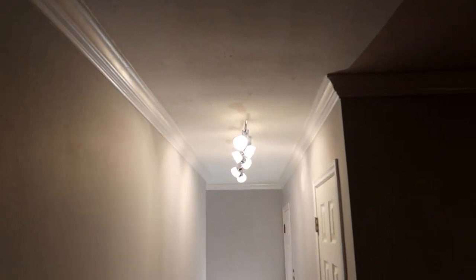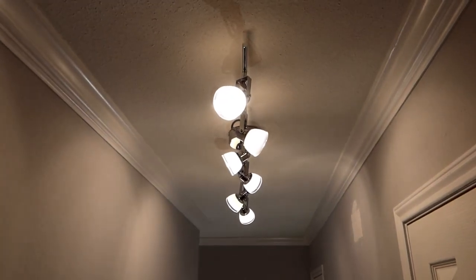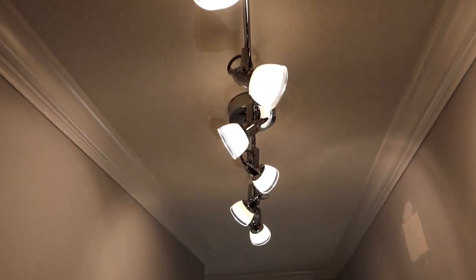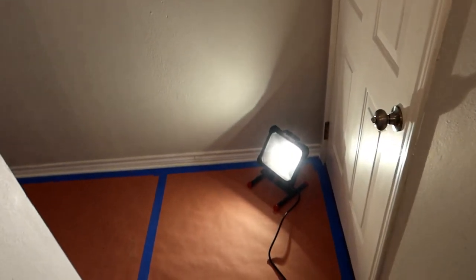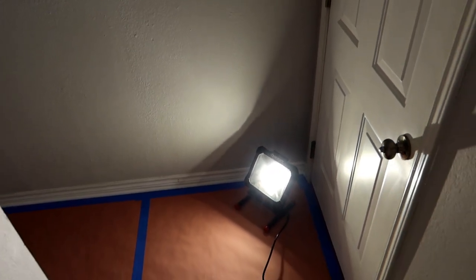So I intentionally waited to take these lights down just because I need the light in here to do that. But this is the last thing now that needs to come down. And so I brought in another source of light that's gonna light up things for a while. So lights are off, let's take them down.